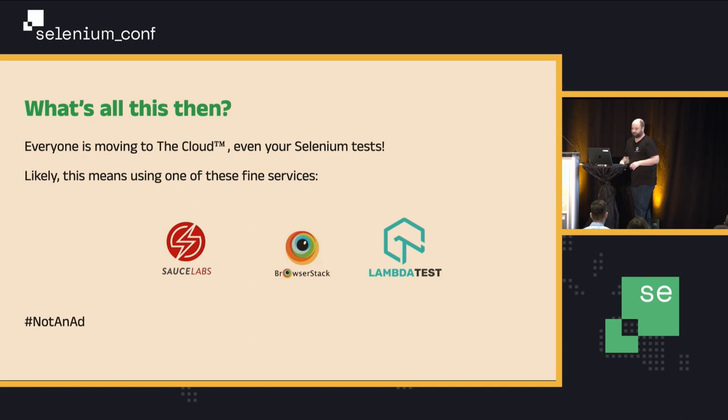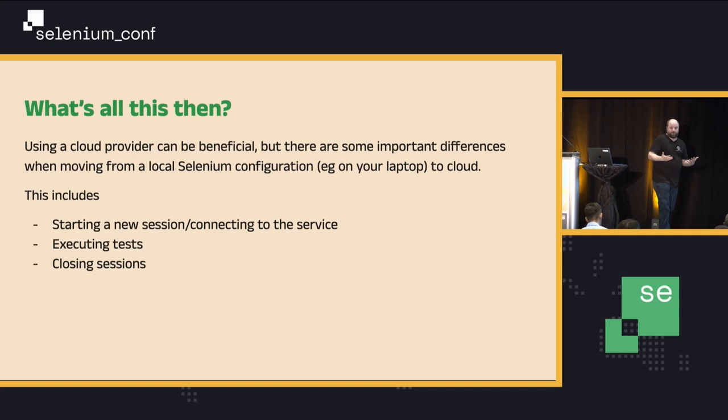All right, so using a cloud service provider can be very beneficial, right? It can save you a lot of time and effort, setting up infrastructure and maintaining that infrastructure. In some organizations, there's a preference of buying things over building things. Cloud service providers are for you. And the Selenium WebDriver and the Selenium architecture make it relatively easy to point local tests to grids, or to use the remote WebDriver with something like a cloud service, right? It's built right into Selenium. So the lift is technically easy, straightforward conceptually anyway.